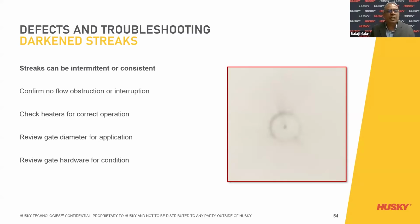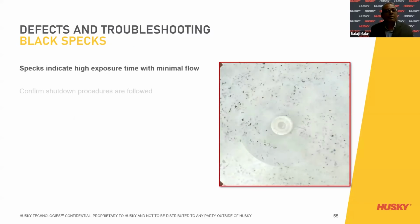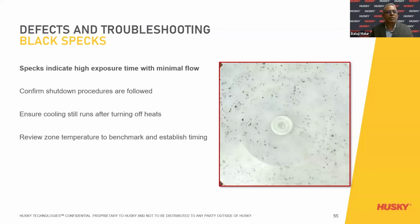So we need to make sure that the temperature of the heat is well maintained. That's where the controller comes into the picture, because the nozzles communicate between the controller and mold heats. And we need to review the gate diameter because of shear, and review the gate hardware for condition, meaning if there are any leaks or other related problems. That's very critical for darkened streaks. Then go with black specks. It's pretty straightforward.